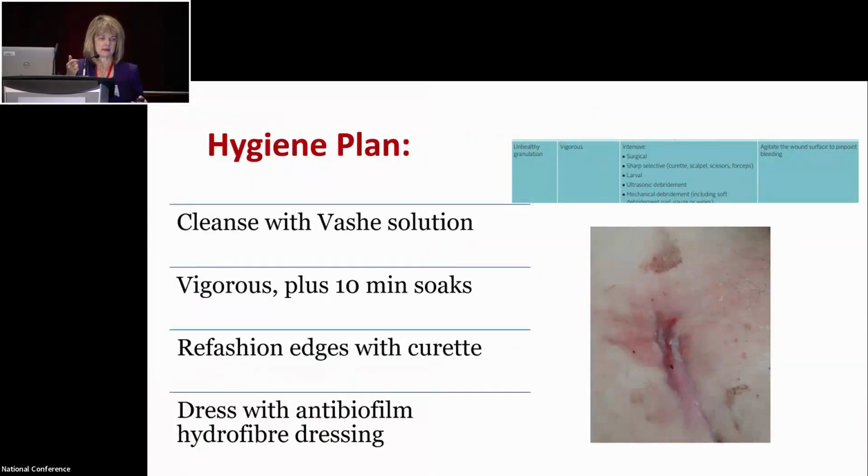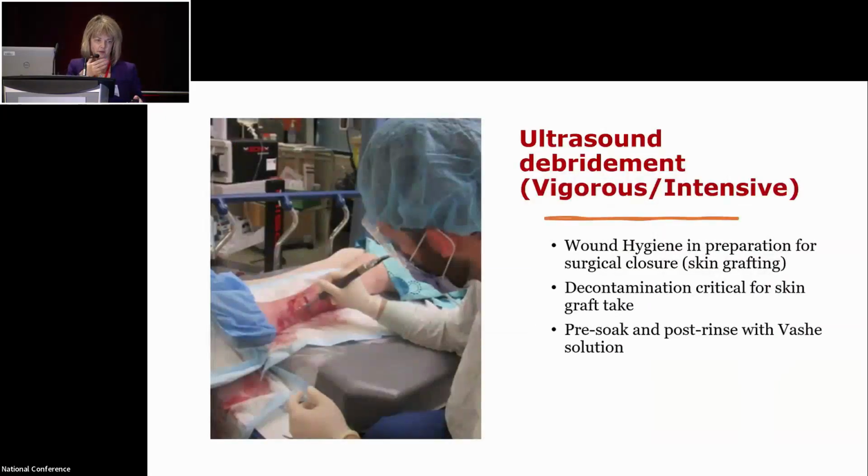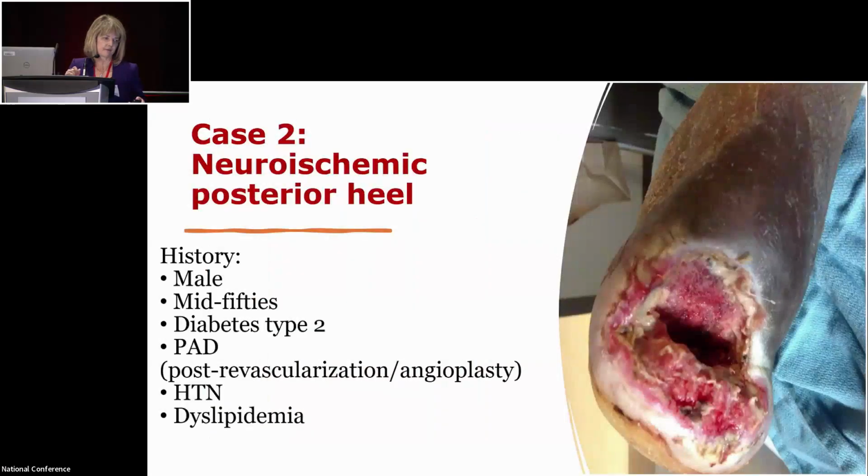We did a cleansing with the Vashe solution, vigorous 10-minute soaks, refashioned the edges with a curette, and we used an anti-biofilm hydrofiber dressing on this one. The ultrasound debridement is something we used a lot in our practice to clean that out and get rid of the biofilm, and then use a dressing that will, again, help debride and release. We always use Vashe when we do this.